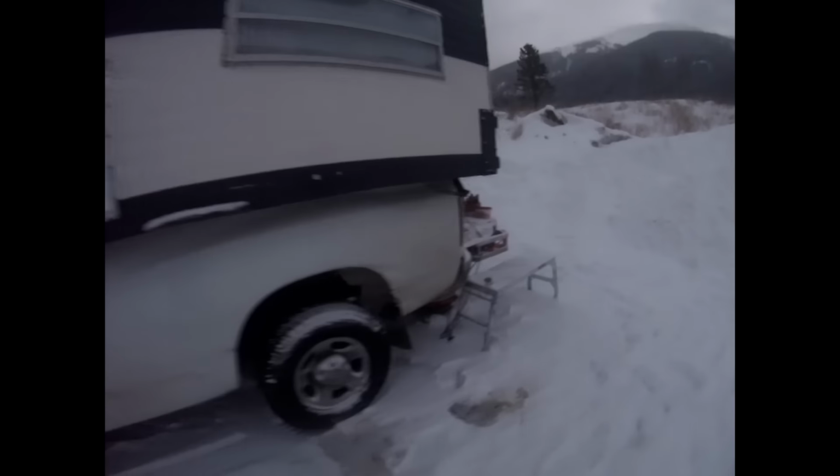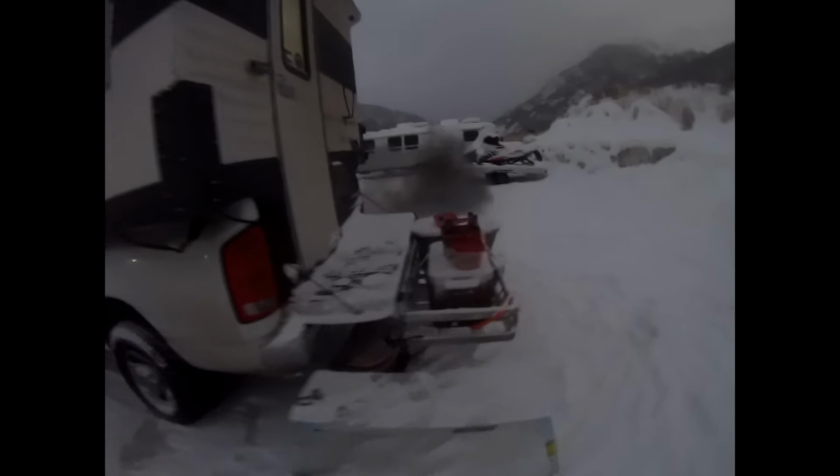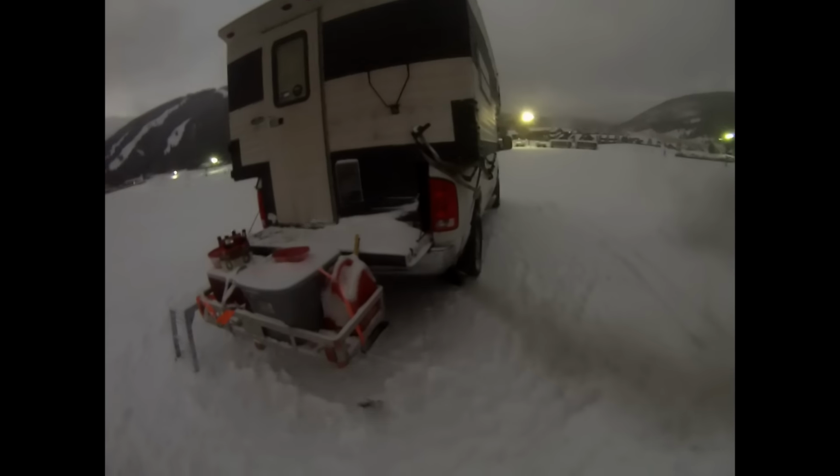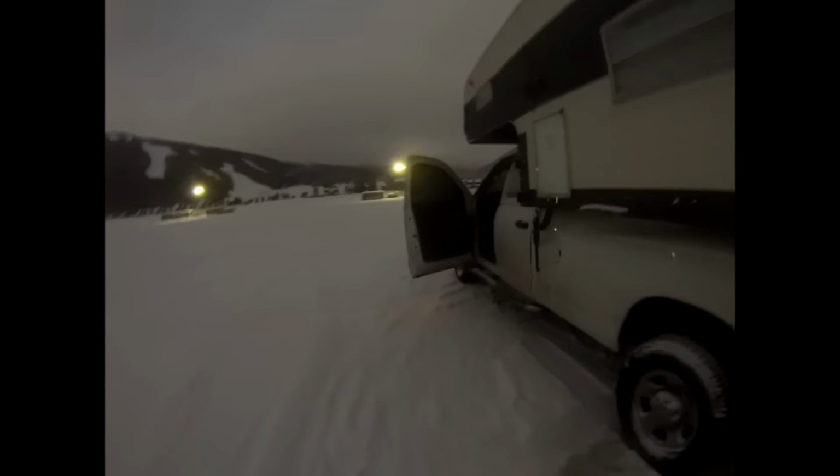All right. So let's give it a go here. Wait for the glow plug light to go off. There we go. Whew. A little rough, but it started. Probably black smoke, oh yeah. May not have been the prettiest of starts, but at the end of the day, she started up.